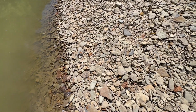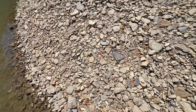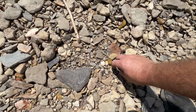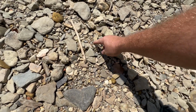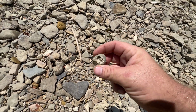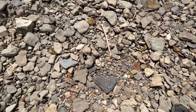I heard Patricia back there say she found a bracket. Oh, look at her. Looky there. That's what I've been looking for, some of that. It's a nice crinoid stem. A piece of a geode, a little bit tiny. Look at how tiny that thing is. A little bit tiny geode. There's one.